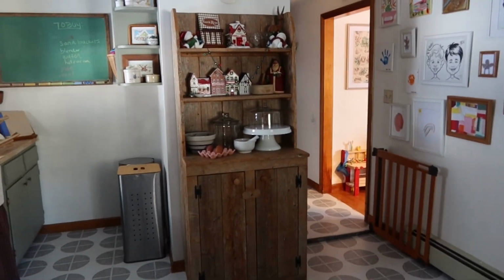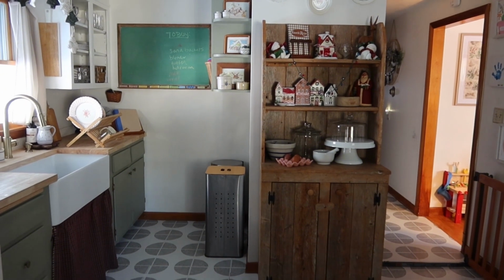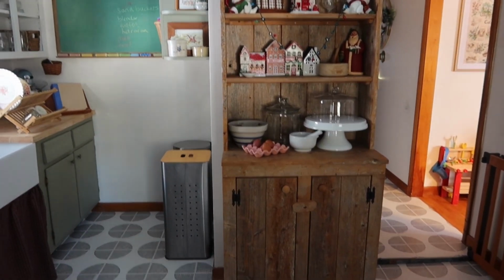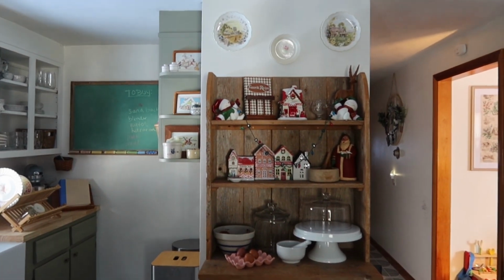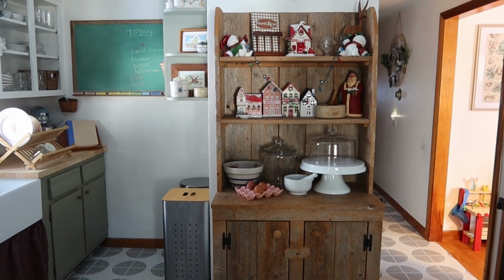Now over here is my Hutch. I got this off of Facebook Marketplace and it's actually made in Maine. I am so excited. It fits perfectly on this little awkward spot. That's where our chimney actually is from our furnace.